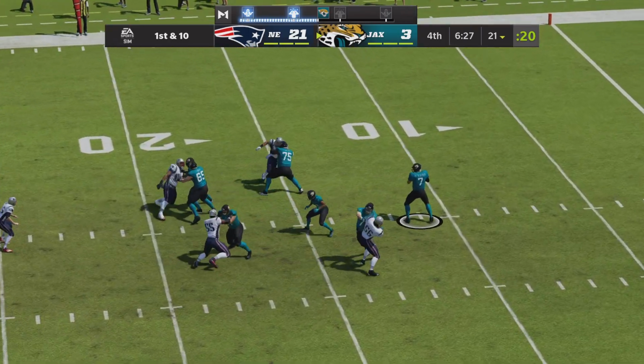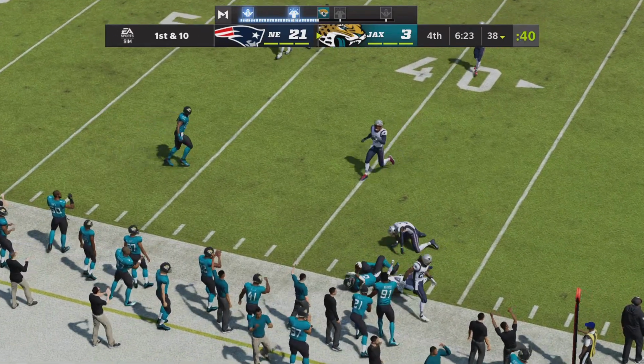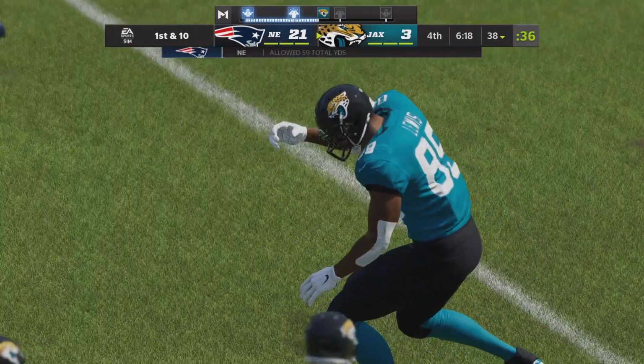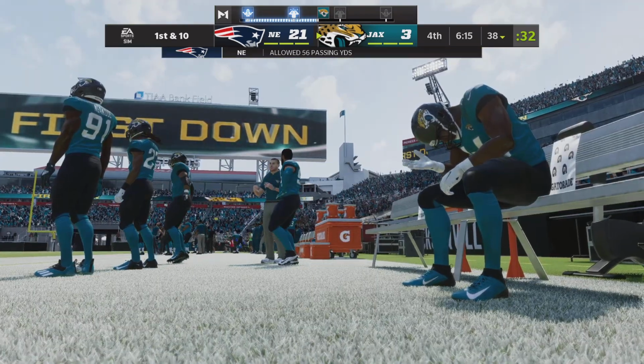They'll throw on first down with Roethlisberger. Throwing the out route and complete. It's Lewis. And he's taken down but able to slip across the 35. You cannot write these guys off just yet. Not with a quarterback like that under center.